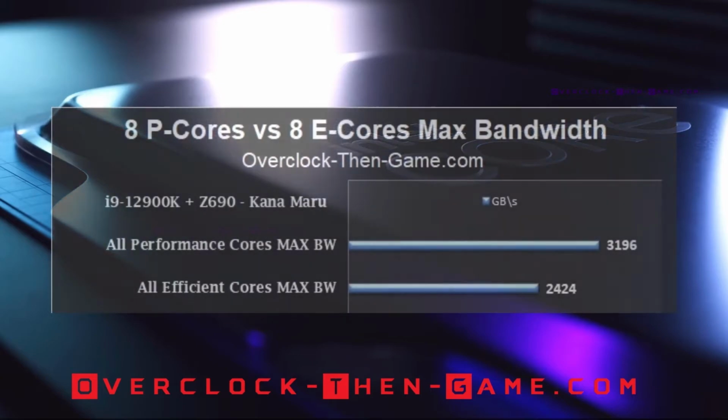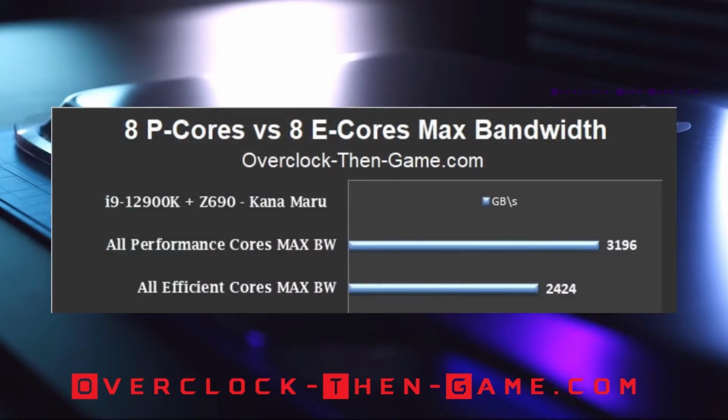Starting first with the performance cores, we can see that when all 8 cores are working together at the lowest level, they can achieve some serious performance. Using various workloads, the average came out to 3,196 gigabytes, or in other words, 3.2 terabytes a second. This is extremely high, and the maximum performance topped out at 4.5 terabytes under specific workloads. All 8 Gracemont efficient cores can move 2,424 gigabytes on average, or 2.4 terabytes.